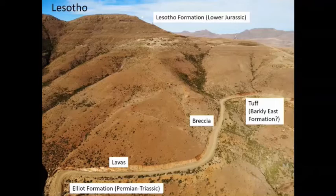So you can see in between, there is again maybe 500 meters of section to describe, with a lot of different facies: some tuffs, some breccia, different kinds of lava. And when you have a drone model like this, it really helps you decide where you're going to hike to try to find the outcrop. So that's very, very useful. I'll show this picture again a bit later.